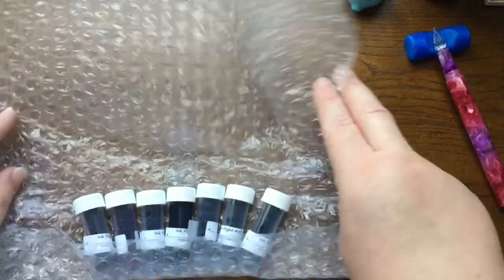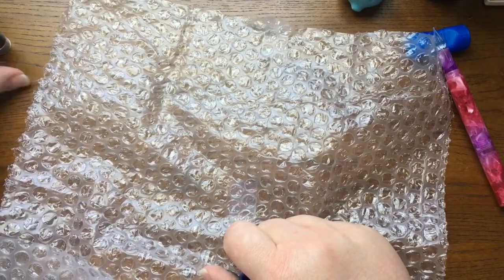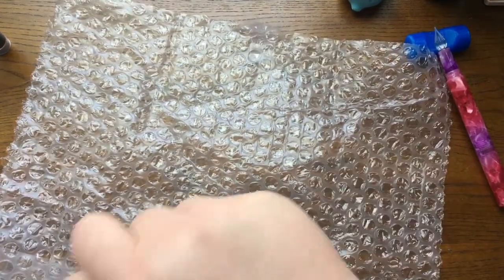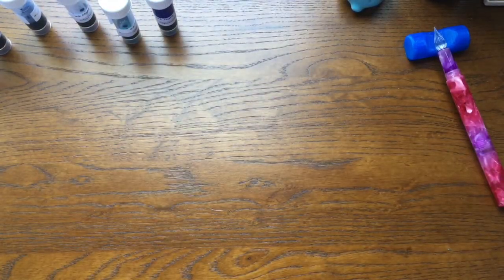Ooh, and this is that sticky bubble wrap. I just love it. Or maybe all bubble wrap is like that. I don't know. This one just seems especially sticky. You know, I think Saran Wrap is missing out on the market. They need to make some sticky bubble wrap. Or perhaps they already do and I just don't know about it yet. Okay.